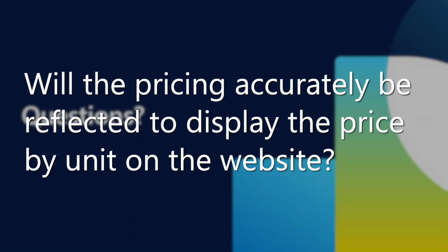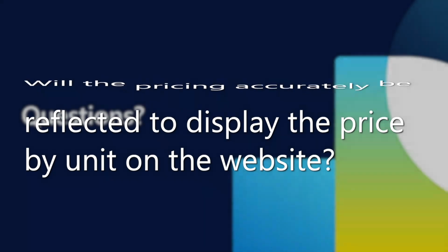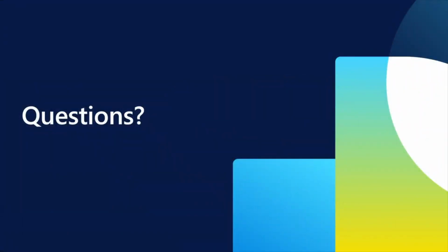Shalab, this last question is for you, and this relates to units of measure. Will the pricing accurately be reflected to display the price by unit on the website? Yeah, I would expect so. But I'll make sure that the persons responsible for building that are accommodating that, but I would expect so, yes.